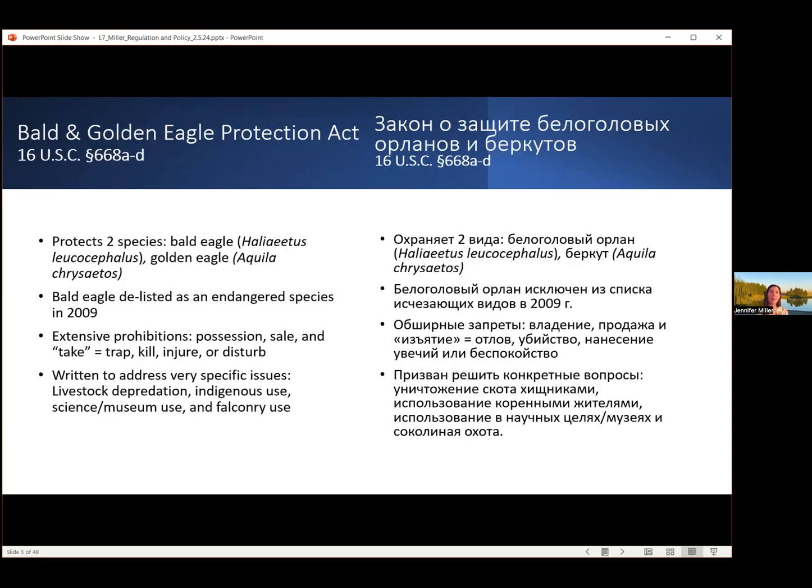The Eagle Act is kind of an opposite side, which makes it a nice contrast. It has been around since the 1940s, but became a lot more prominent in 2009. The bald eagle was originally on the endangered species list, was delisted. And so all of a sudden, this law became important to protect this recently recovered species. So where the MBTA is broad, the Eagle Act is oddly specific in weird places. It has the same prohibitions, it covers similar things, but the law says very specific things like to protect livestock or to ensure indigenous use or to ensure access by science and museums. And you'll see a little bit as I talk how that difference makes a difference in how we can write our regulations.